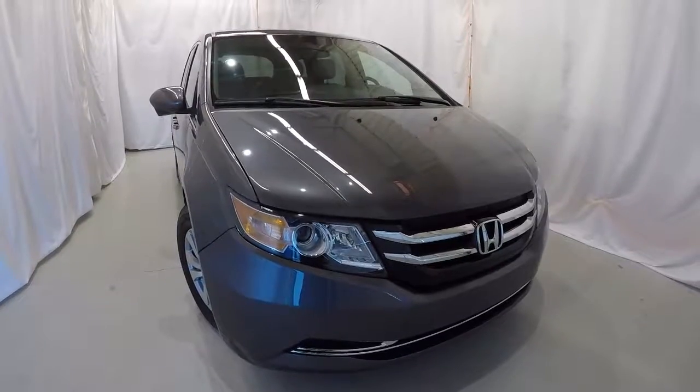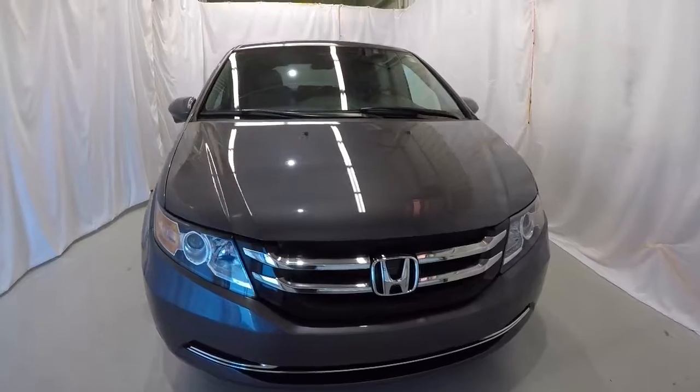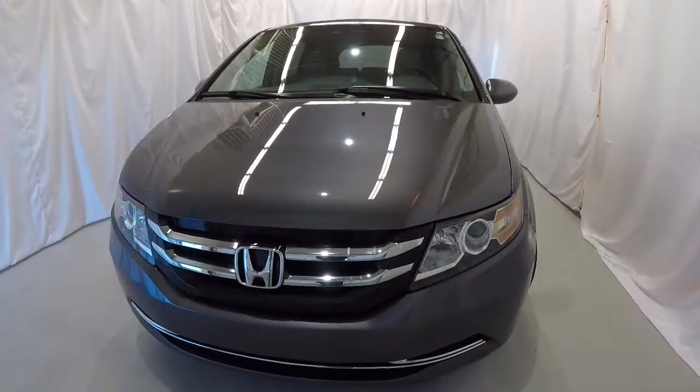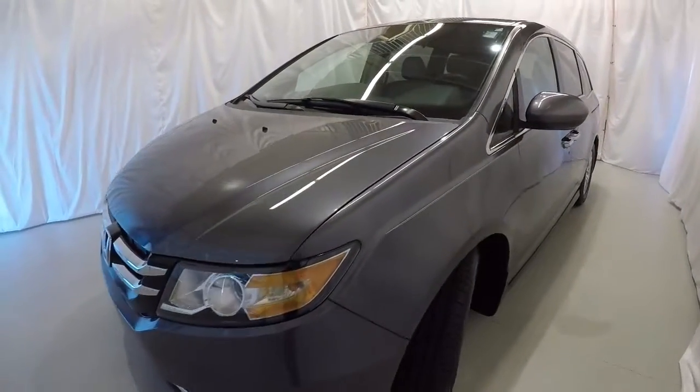Today we're looking at a certified pre-owned 2016 Honda Odyssey EXL. It's modern steel metallic in color, 27,000 miles on it. It's a one owner, local trade. We'll go ahead and walk around the vehicle.